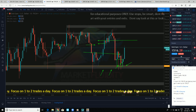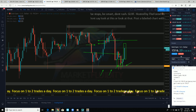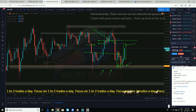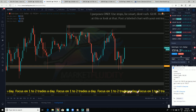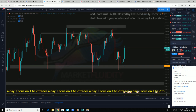This 5-minute candle here would have been a good trade up until knowing the fact that you had this wick to fill over here, and that would have been your target. And you can see we just about filled it at that point. So anywhere over there would have been pretty clean. And if you look on the 30-minute, they basically matched that previous bullish wick on the 30-minute. So it's just something to keep in mind.